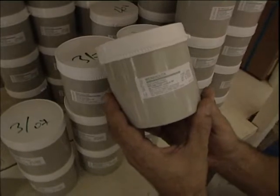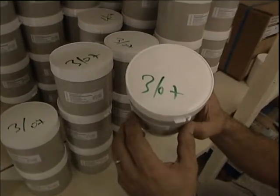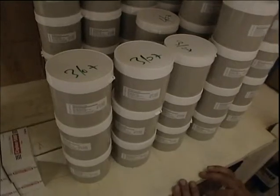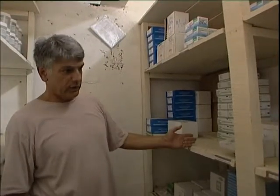All the boxes are labeled and naturally have the expiry date on them. But to make things easier, we also write the expiry date on the box with a felt pen, making it immediately visible. For injectable drugs, we follow the same procedure.